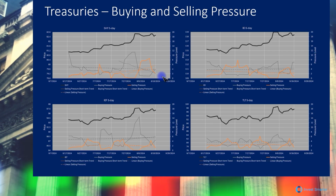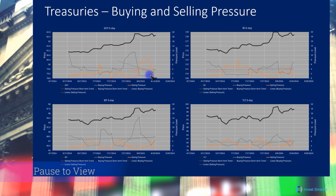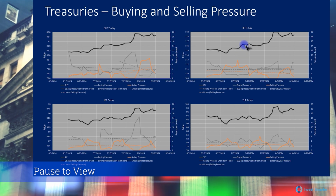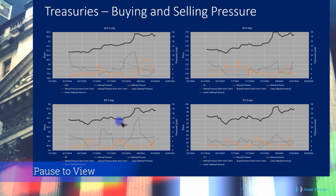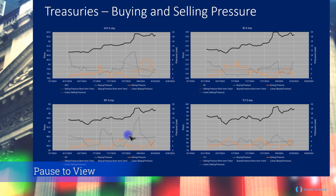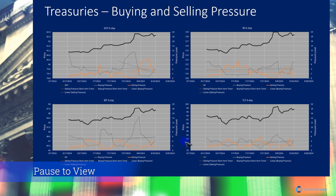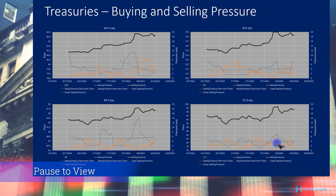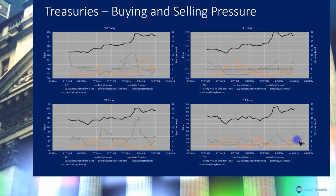And how does this show up in the buying and selling pressure? Well, you can see short duration treasuries have been moving higher, and the buying pressure is above the selling pressure just slightly. Intermediate treasuries, again, moving higher, buying pressure well above the selling pressure. And then 7 to 10 year treasuries, which I call intermediate to long, again, price moving higher, buying pressure moving above the selling pressure. And then if we get to long duration treasuries, again, price moving higher, and the selling pressure is falling, the buying pressure is moving higher.